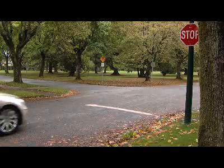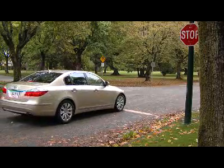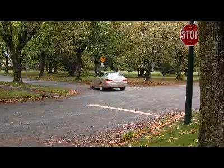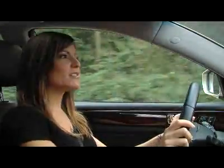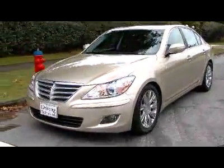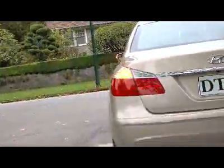So be quiet for a minute and just listen. There's no vibrations or rattles, very little road noise. The interior is very quiet. We've already mentioned some really great things about driving the Genesis, and something else that really stuck out for me is the brakes. They're not too hard, not too soft, and whether you need to stop really suddenly or you're just doing everyday driving, they're so smooth.